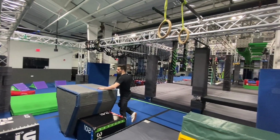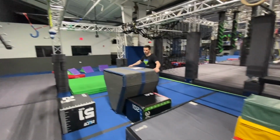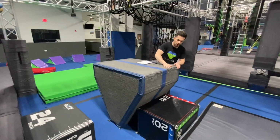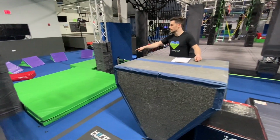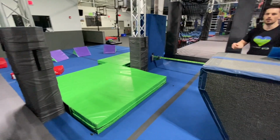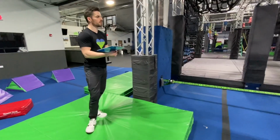Hands, feet, whole body are allowed on this tipping mountain. Now it's not gonna tip this way, that's stopping it, but it will tip this way. And then your dismount is the green mat right there. Land here, that is a clear for Puma Pounce.